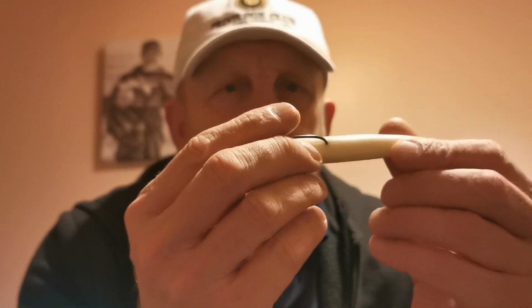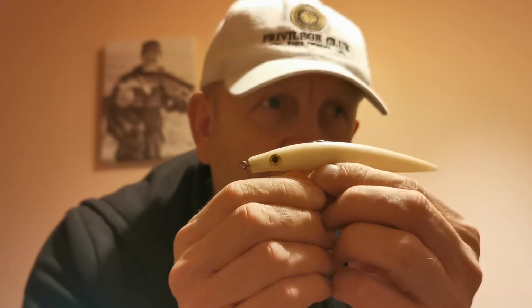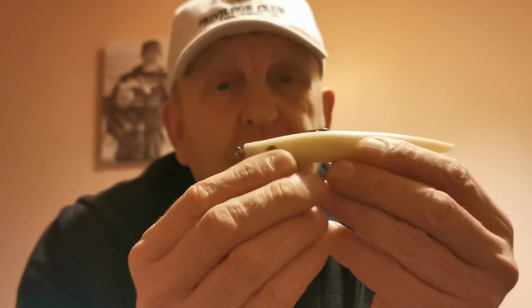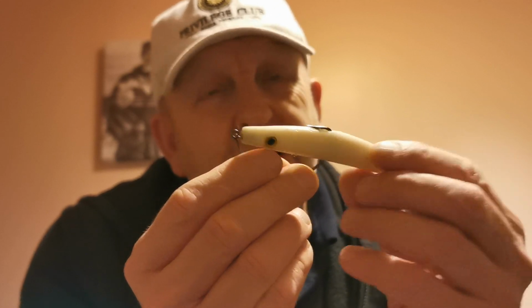Right, next in the old goodie bag is the Pirate Seducer. Not the teaser. That's the mistake I made with the art. This is the Pirate Seducer. This is the original one. Now this is another one of them lures.